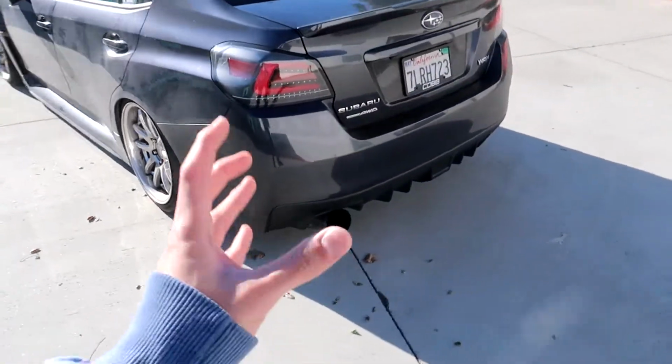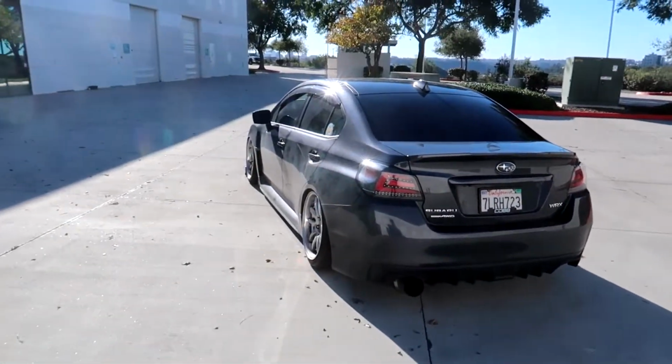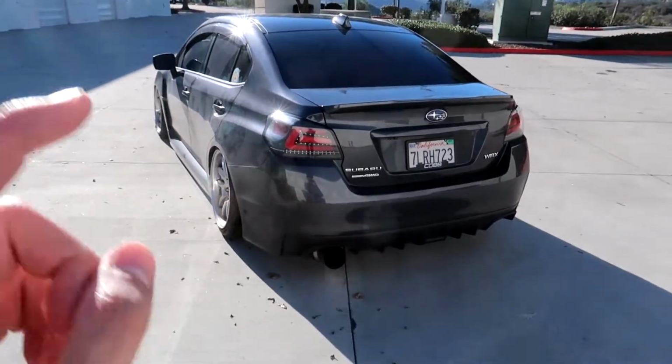All right, the next thing I'm talking about, which is probably one of the biggest differences between the WRX and a lot of other cars, is the sound of the car.